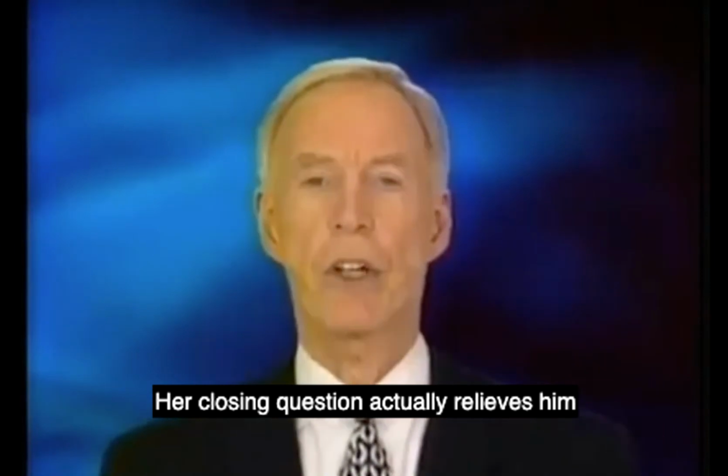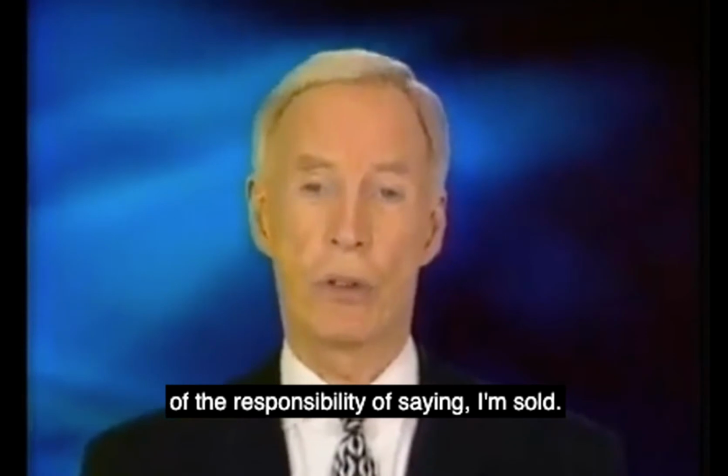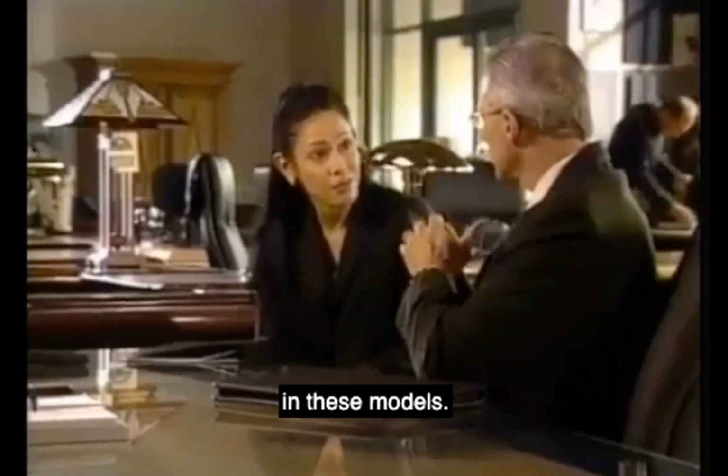As long as we're agreed on those features, will you tell me the quantities you'll be needing in these models? Yes. I think we'll mainly concentrate on this line.